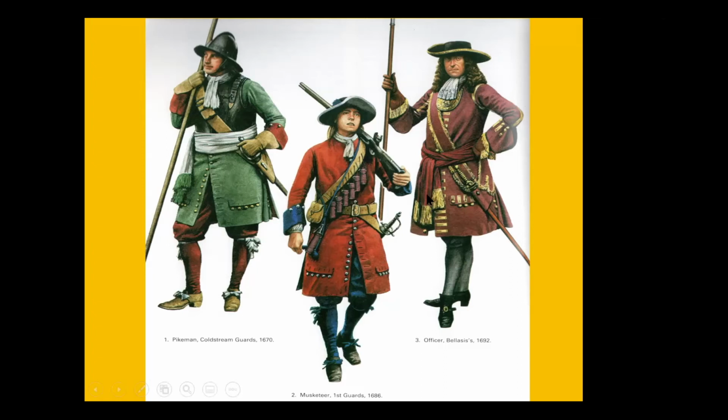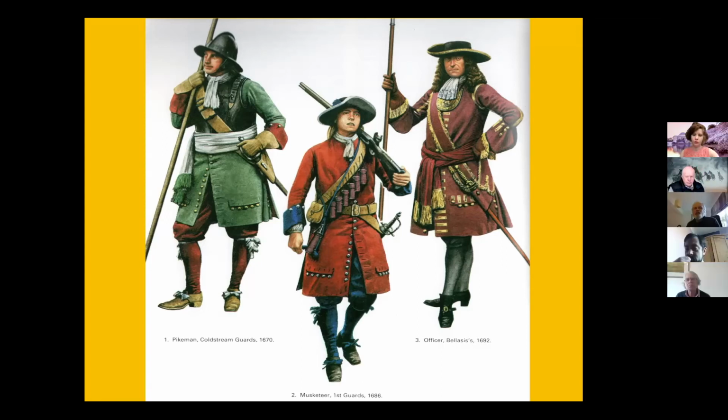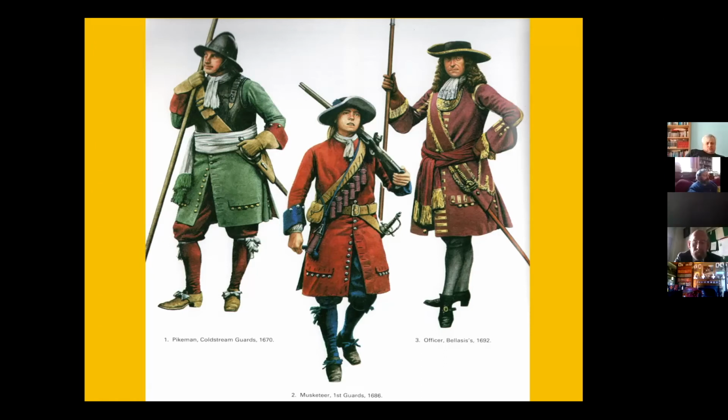There was no real regulation, so depending on their money, they could add nice buttons and lace. And there was no official officer training until 1800. So officers would come along, nice chap, join the regiment, learn as you go.